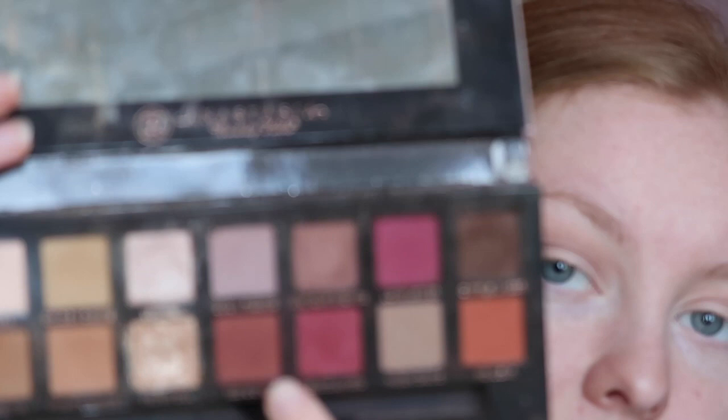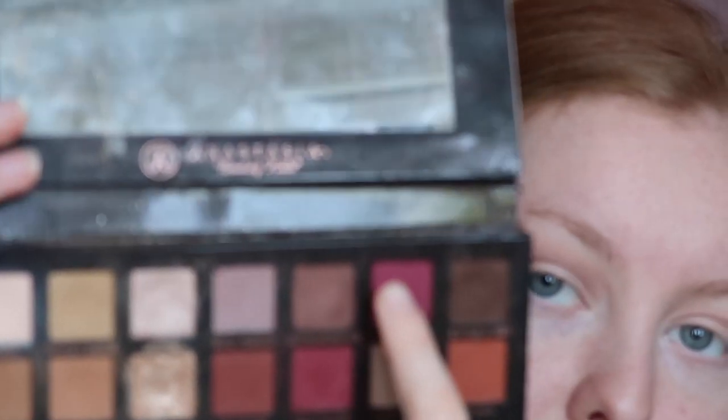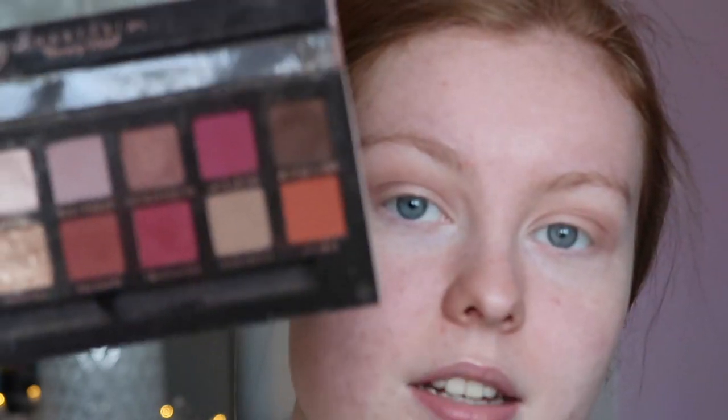Techniques base shadow brush and just mix together these three. Those three. They're Red Ochre, Venetian Red and Love Letter. I'll just mix them together, and what I'm going to do is put it in the outer corner of my eye. These shadows are really pigmented and really do have a bit of fallout, so you just have to be really careful when you're picking up products.